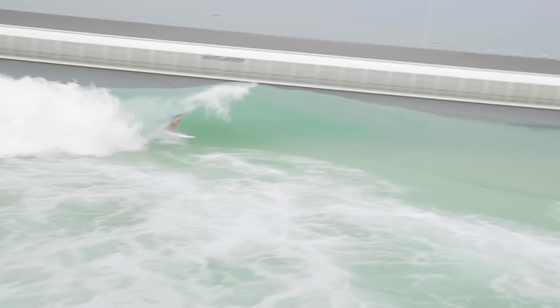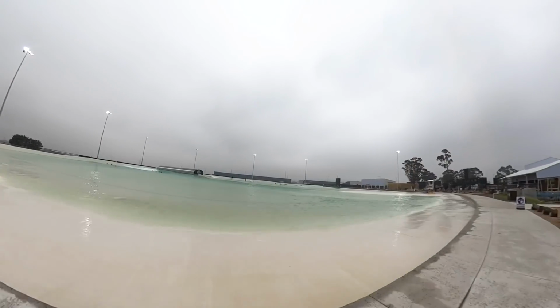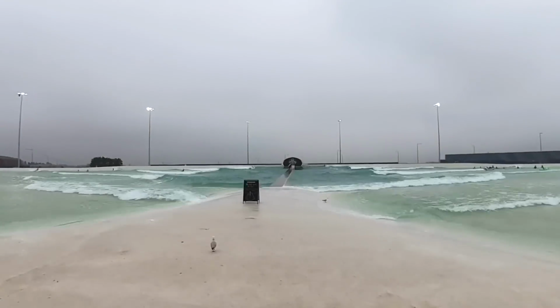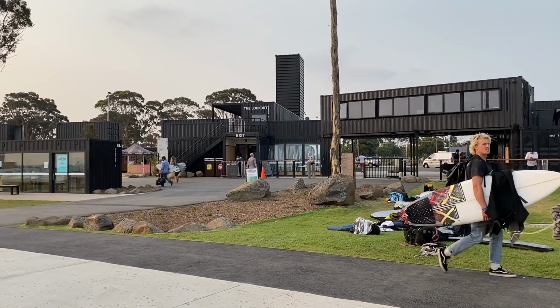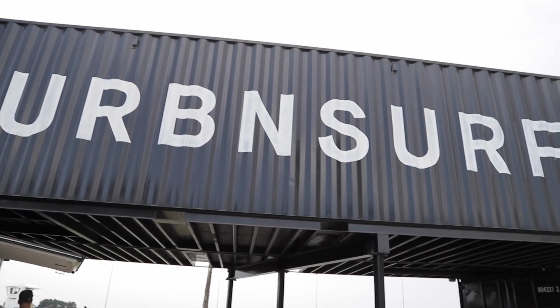If you come to Urban Surf in Melbourne, you're immediately met with this massive pool that's split down the middle. We've got the left-hander over here on the left side and the right over here on the right. Besides the pool, which is obviously the main attraction, they've also done this cool architecture thing where they've got shipping containers set up all around as their offices. So you come in, you check in, you do all the normal booking stuff, and then you're met by a set and you just get super pumped.